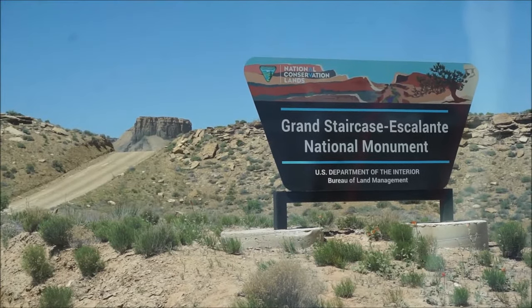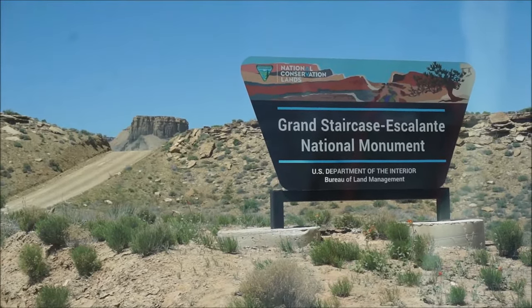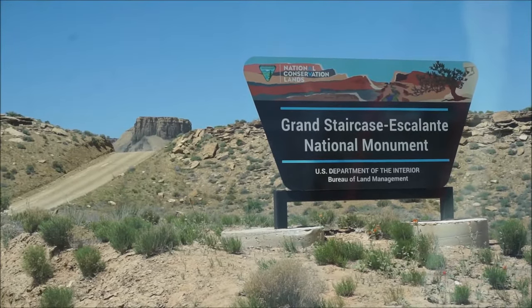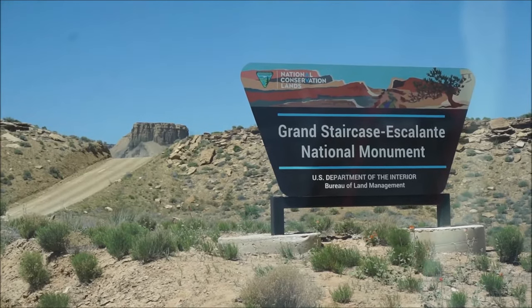This can be driven in a day. Plenty of people do. They fly through, do a quick hike or something. But I'm going to spend several days because I just love it out here.